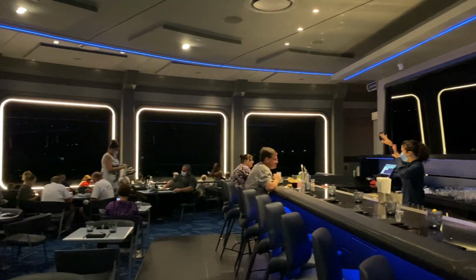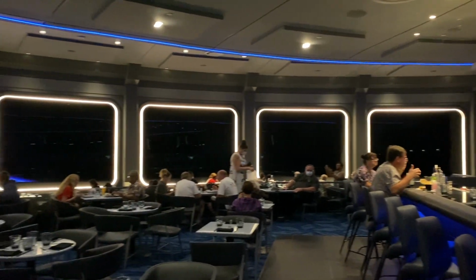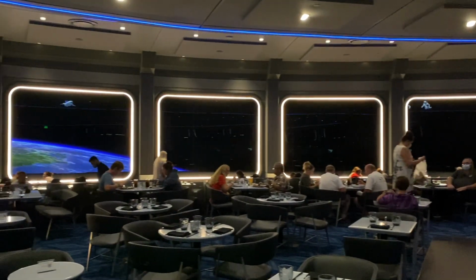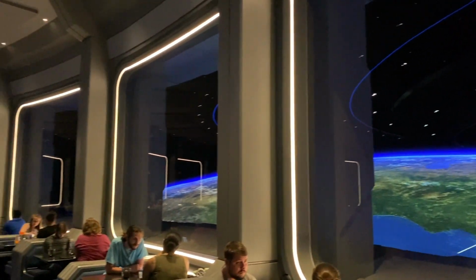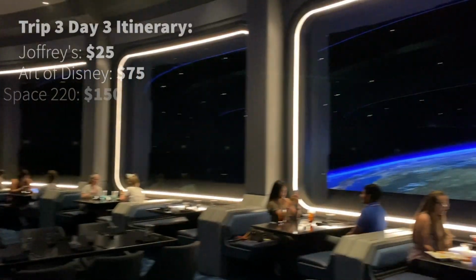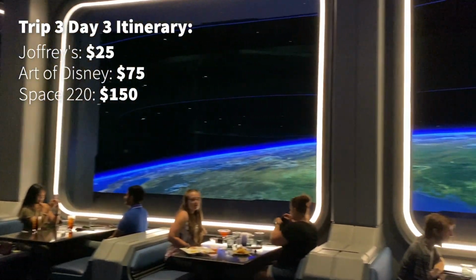Guess where you're going for lunch today, though? That's right, Space 220. Enjoy a prix fixe signature dining experience 220 miles above Epcot in the Centauri Space Station, because when else are you going to get an opportunity like that? Price estimate for the two of you, $150.